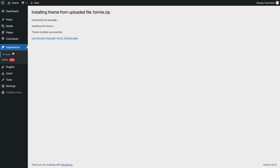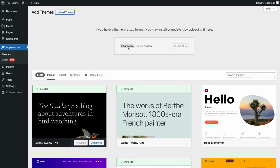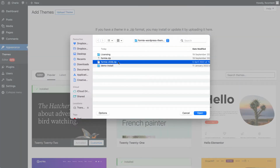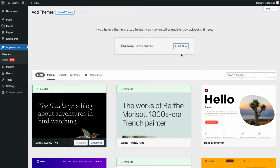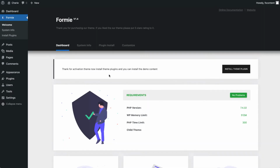Theme is installed. Go back to Themes page, click on Add New, Upload Theme, choose File, and install a child theme. Click Open, Install Now, and activate the child theme. Perfect, you've installed the theme.